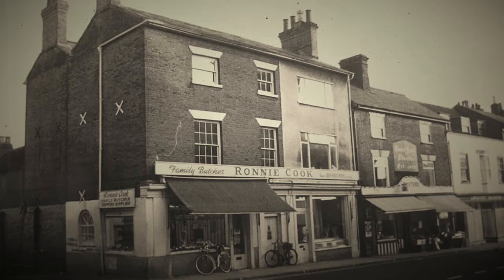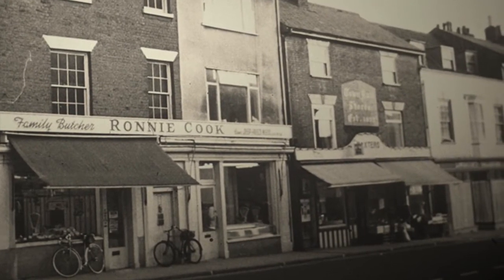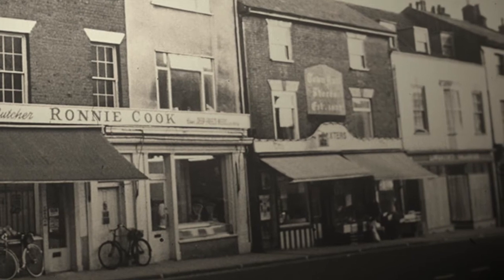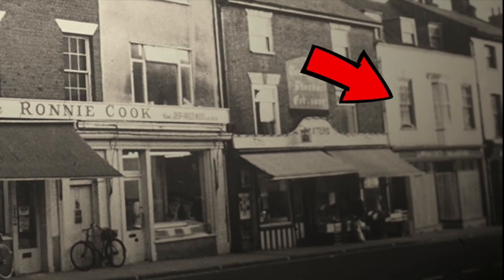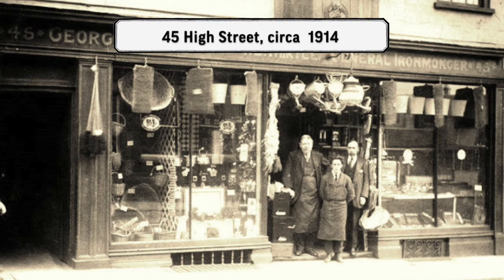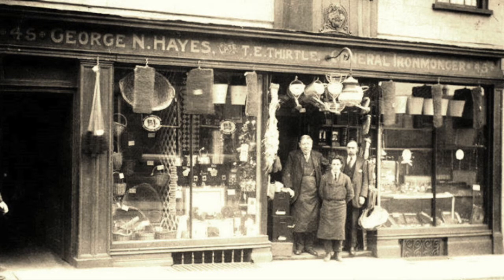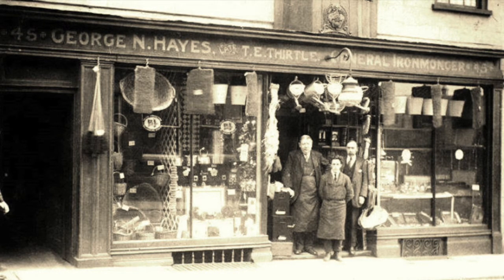If you look to the extreme right, there is a white building there with a little window that sticks out over the street. Okay, well, let's put an arrow up there. There it is, yeah. And we can move down and travel back in time to around 1914, the outbreak of World War I. And we can see that's the shop that stood there: George Hayes, General Ironmonger. And it's always nice to look in the shop window, because you don't get ironmongers so much these days, do you?